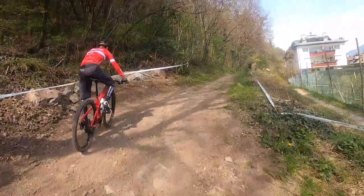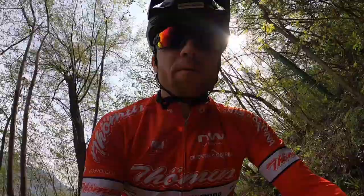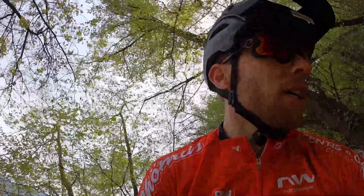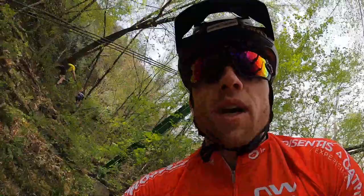So here we are in the middle of this long switchback climb. There are probably 12 corners to climb up, and it's not super steep, but there are a lot of corners, and yeah, it's pretty loose, so you have to be careful that you don't lose the front wheel.